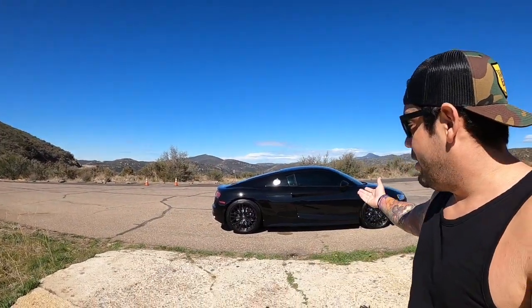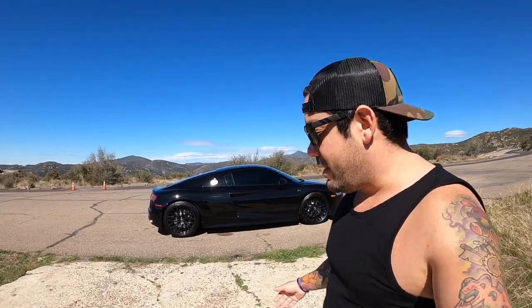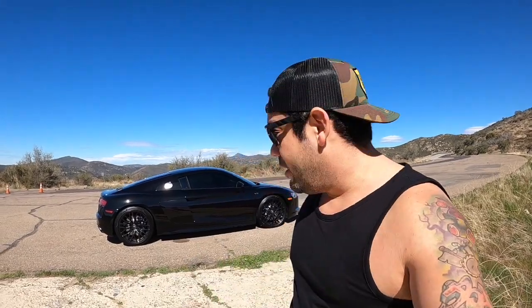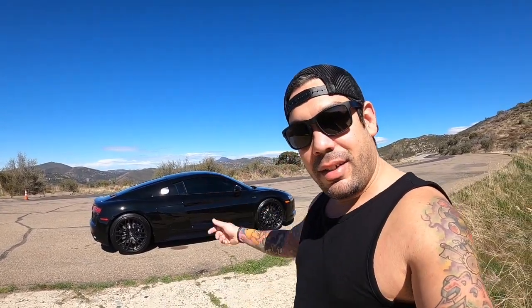Nobody cares. But if you do care, check this out. So this is my 2018 Audi R8 RWS, rear wheel series. So this one is rear wheel drive. Most Audis, if you guys didn't know, are all wheel drive, or quattro as they say. Yeah, let's take a look at what we got here.